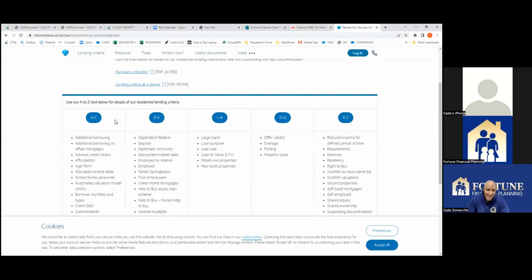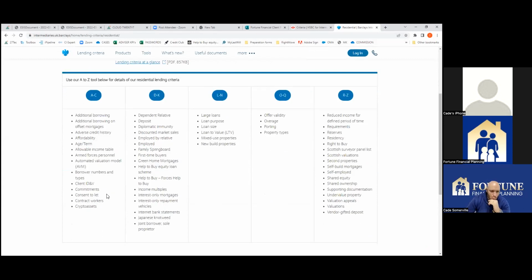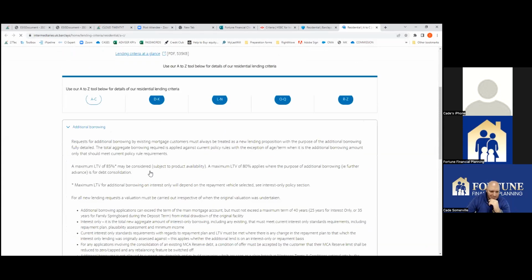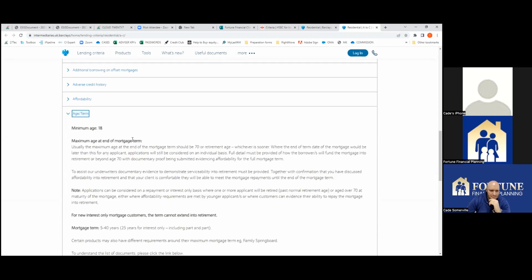So again, you'll see the layout is very, very different from HSBC. It's about getting used to these websites and understanding how to use them and make them work for you. So we're looking at term or age. They're the two that we're looking at. It's all in alphabetical order. Barclays age term. So I'm going to click on that and see if that gives me the information I'm after. Scroll down, hit age term. Maximum age at the end of mortgage. Usually the maximum age at the end of mortgage term should be 70 or retirement age, whichever is sooner.